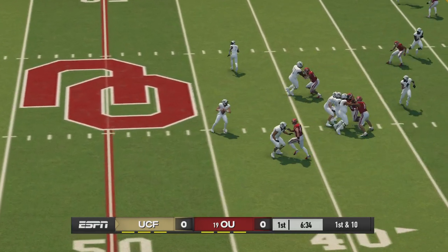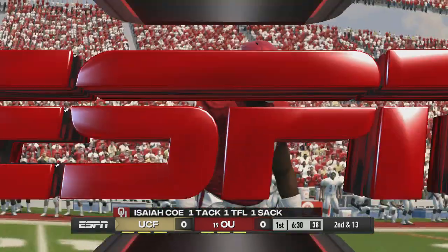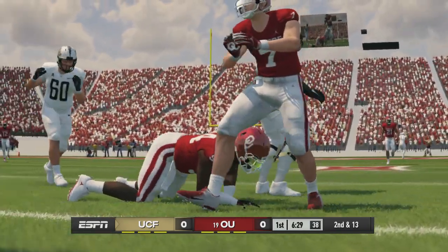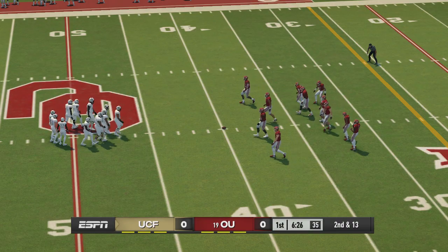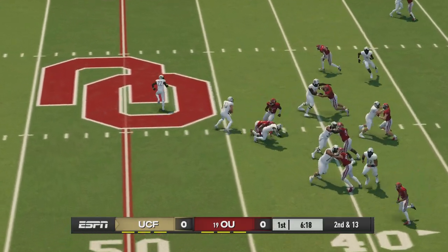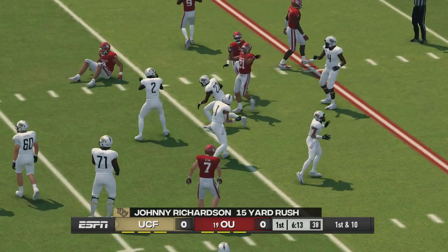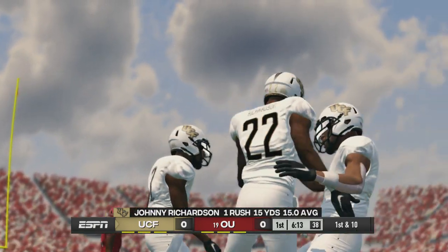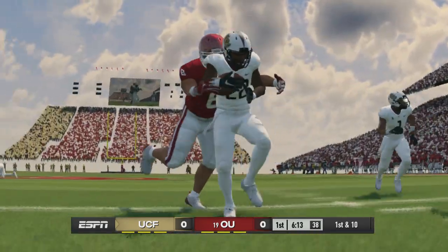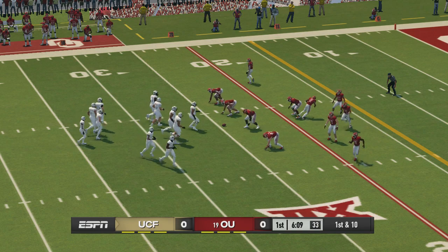Here we go. He's scrambling. And he's going to be sacked for a loss. Laterals back, and he's got space. Brought down at about the 25-yard line. That makes it first and 10. From the 25-yard line, it's first down.